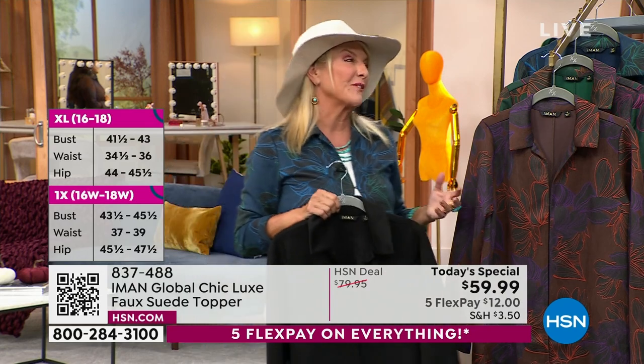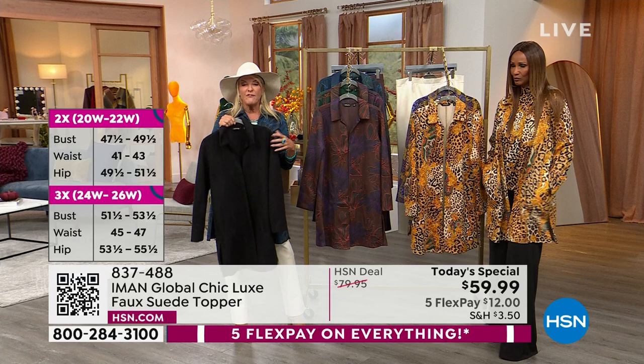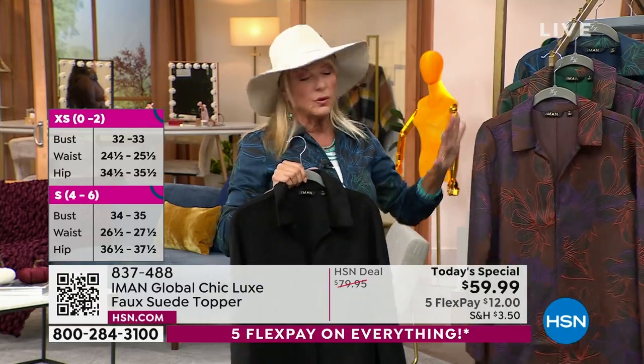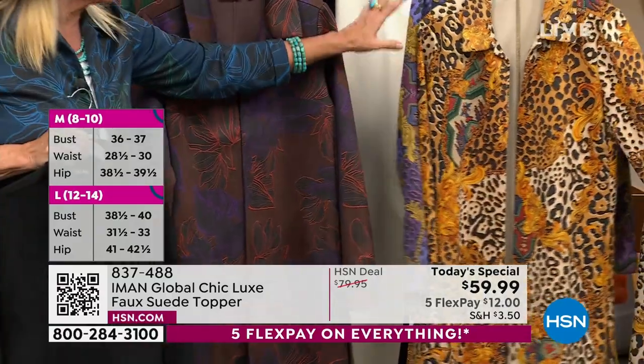And I never really was much of a print girl before Iman, but now I'm a real believer in prints. So have fun. If you're going to start here, maybe do this, use our FlexPay, and then add one of the beautiful subtle prints in the floral. Or, of course, if you want to go for this vintage scroll, I think this is out of this world.